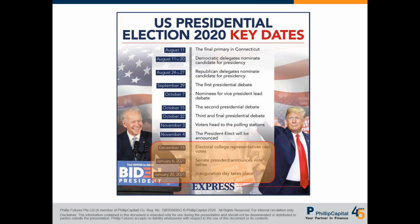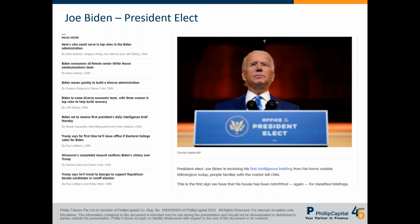So we look at Joe Biden, the US president-elect. Now his team moved very quickly to build a diverse administration, and they have announced an all-female senior White House communication team, which is pretty okay. Biden will also name a diverse economic team with 3 women in top roles to aid recovery.